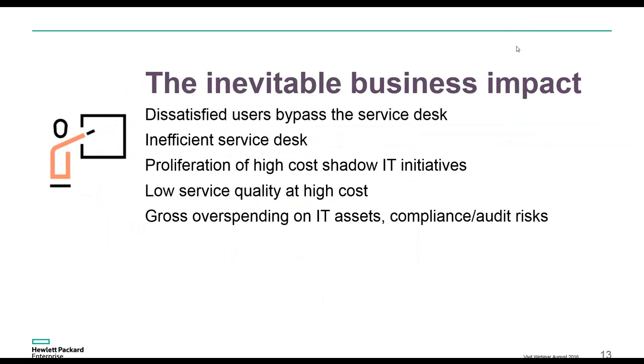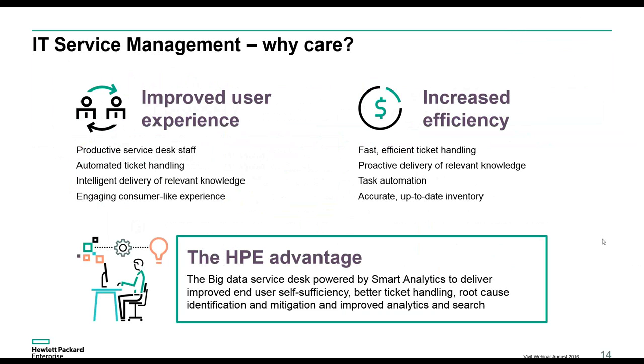As a result, you have a business impact, a negative business impact, and this impact is inevitable. One, dissatisfied users go somewhere else for support, not to your service desk. The service desk is inefficient. You observe proliferation of shadow IT, low service quality, overspending on IT assets, and compliance and audit risks, just to name a few, and all leading to high costs. Thank you. Next slide, please.